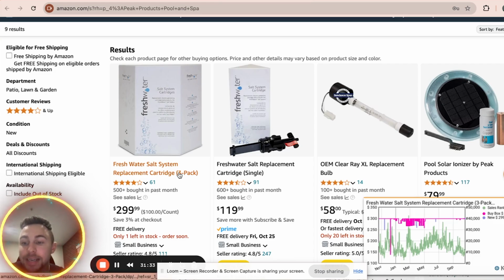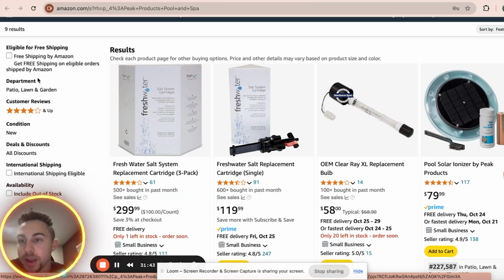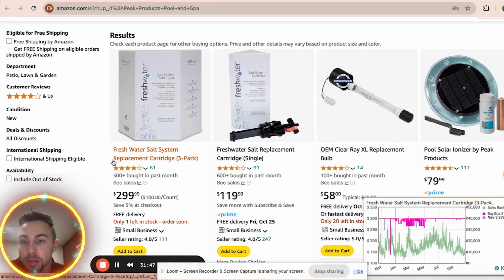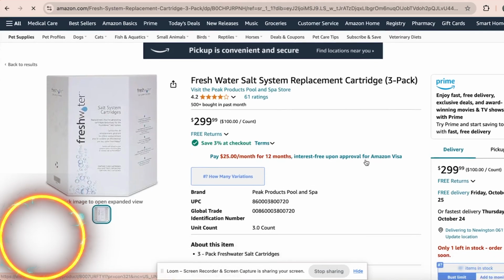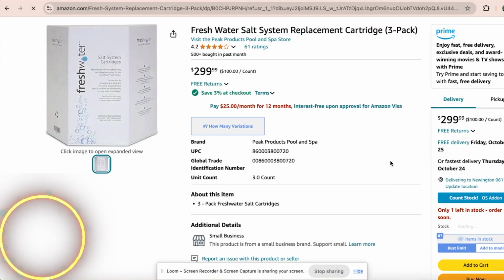So this is a niche of a niche, right? It's the pool filter replacement cartridge category of the patio, lawn, and garden category. And we can see that here on the side. Patio, lawn, and garden is our main department. So I'm going to go ahead and click on the product, just take another look at it, make sure the brand does not sell the product.